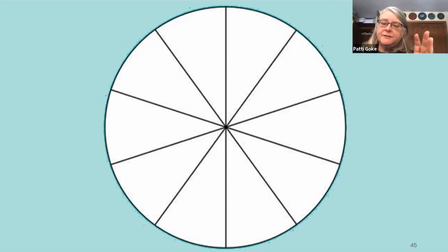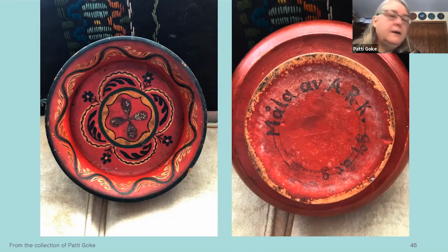Because 12, I have seen an example of 12 sections in the bottom of a Nordfjord bowl. And the next bowl is one that is in my collection. And I think it's kind of fun because it says that it was painted by A.R.K. Wouldn't it be when he was 87 years old? Wouldn't it be fun to know who that was?